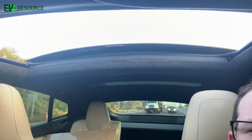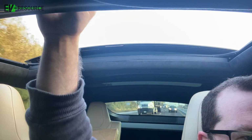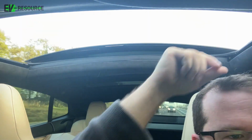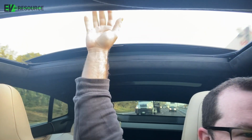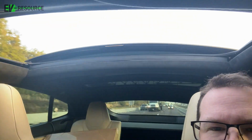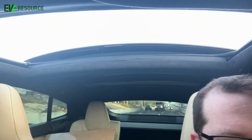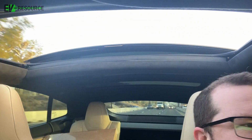64 degrees, so I figure it's warm enough to open up the sunroof, and not a lot of Teslas have sunroofs, so this is a rare opportunity. Certainly makes things a lot louder, but I mean, I'm in Florida, the sunshine state, right? The sun's up, gotta enjoy it.